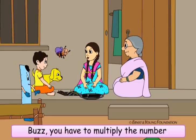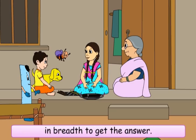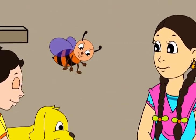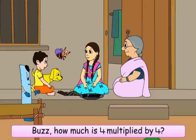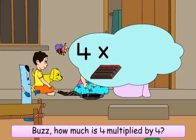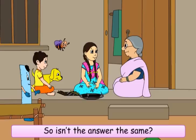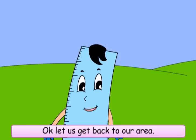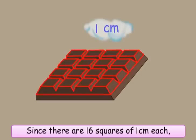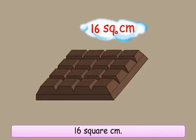Buzz, you have to multiply the number of squares in length and number of squares in breadth to get the answer. Buzz, how much is 4 multiplied by 4? It is 16. So, isn't the answer the same? Yes, it is. Okay, let us get back to our area. Since there are 16 squares of 1 centimeter each, the area of the square chocolate is 16 square centimeters.